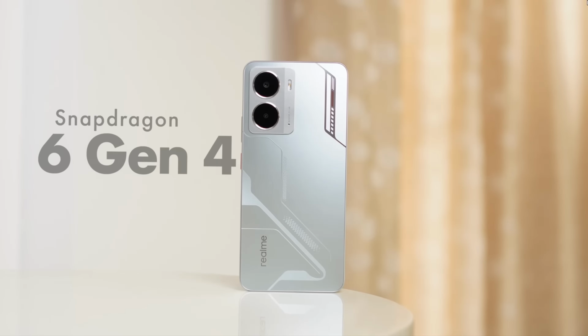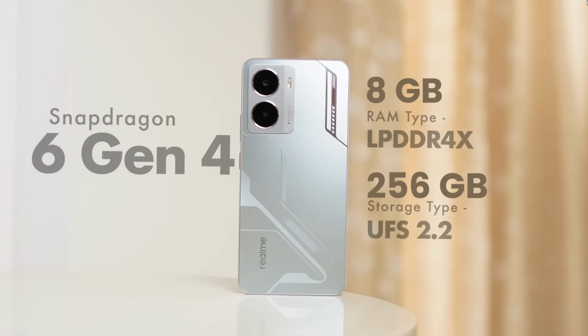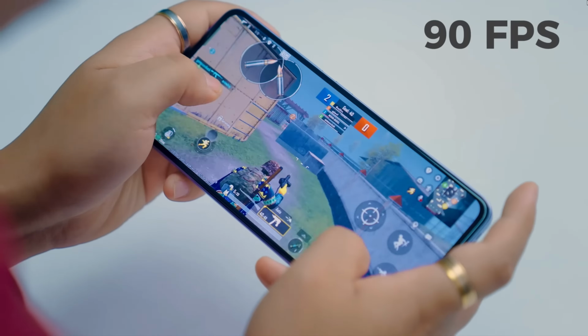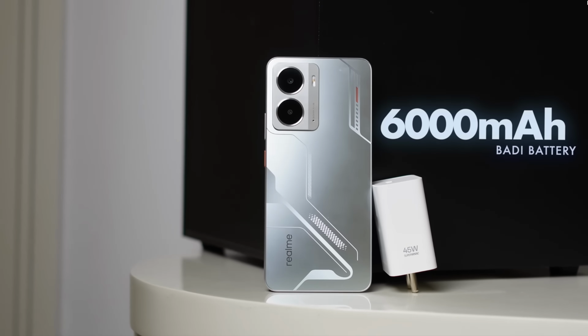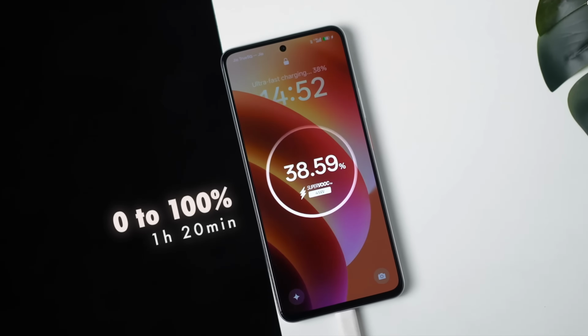Powered by the Snapdragon 6 Gen 4 chipset with 8GB RAM and up to 256GB UFS 2.2 storage, performance is smooth for daily tasks and multitasking. In gaming, it supports 90 FPS. BGMI runs at 75 FPS, but after 30 minutes of gameplay, heating becomes noticeable. Battery is 6000 mAh with 45W fast charging. It lasts a full day easily and the charging takes 65 to 80 minutes.